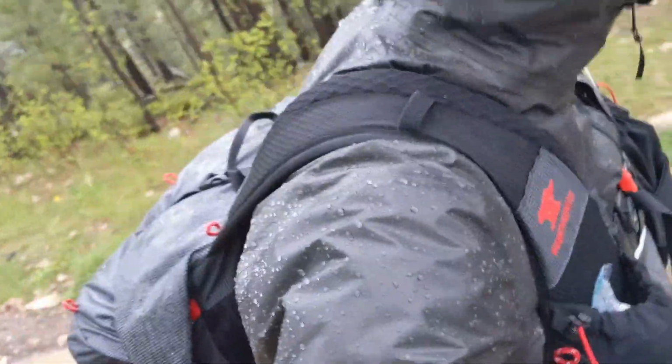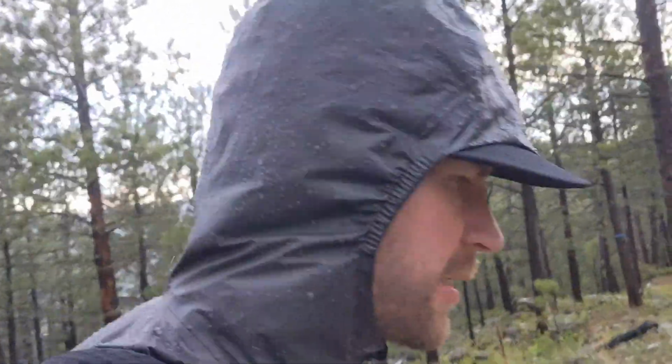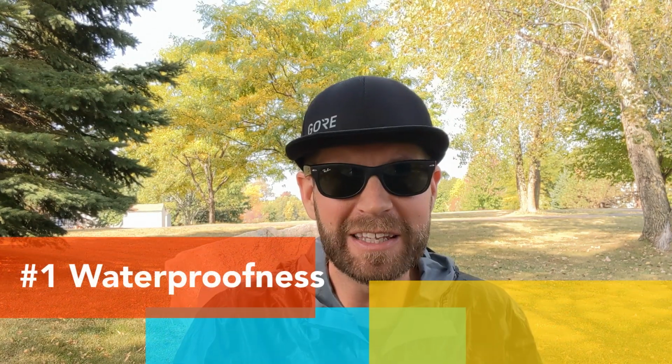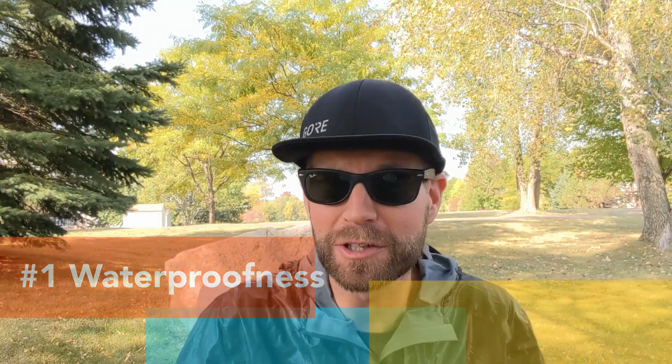This year so far, I've carried this jacket for over 500 miles. I've had it in hail, I've had it in torrential downpours, I've had multiple day rainstorms. So let's talk about the things that I like with this jacket. First and foremost, the waterproofness. This jacket is actually waterproof.